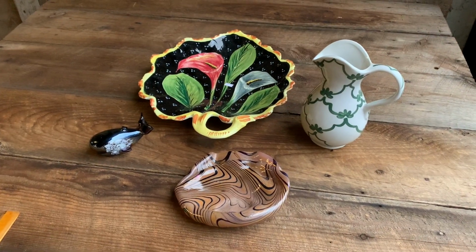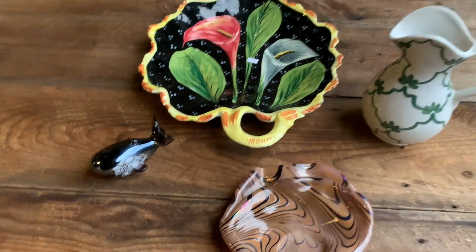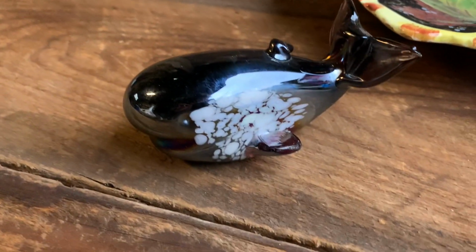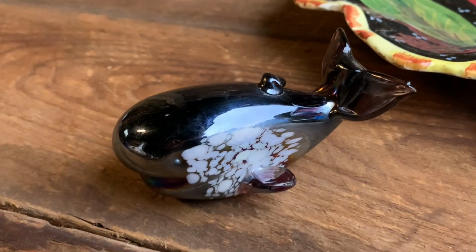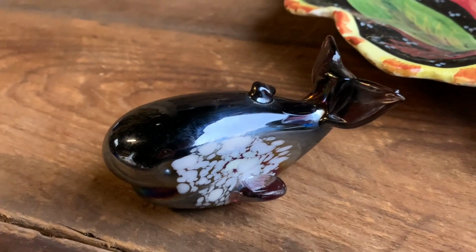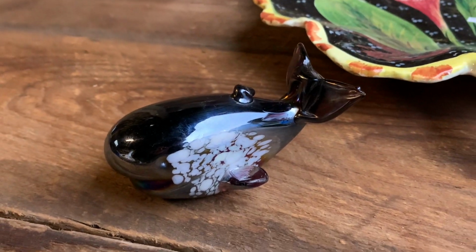So here's all I managed to find in Syracuse. These 4 items. I just found this little iridescent whale paperweight. I paid $15 for it, and I will probably list it for maybe 20 or 25. I thought it was something a little more special, but I found out it's not, of course, after the fact.